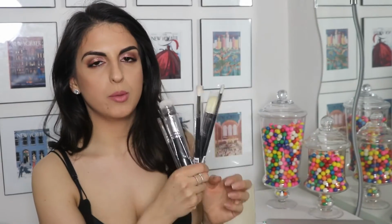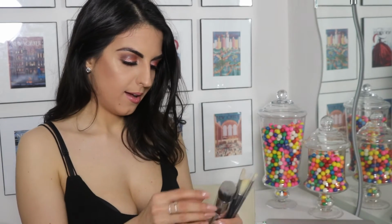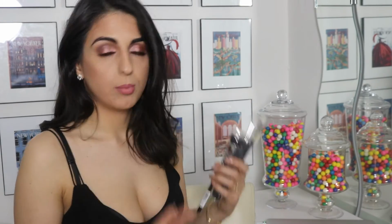So that was it for my Morphe brushes. Again, these brushes are super affordable in comparison to some other brands like MAC. They all retail for like $5 to $15. Now, some of them might be a little bit more expensive depending on the line, but in general, they are affordable brushes, even though they're highly professional. So I really suggest checking them out, especially if you're new to makeup and you want a couple of brushes. I feel like Morphe has a great selection where you can get a couple of multifunctional brushes, like the one I already showed you.